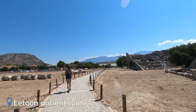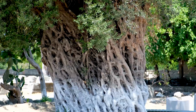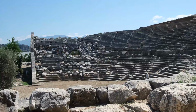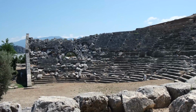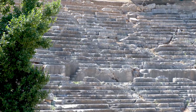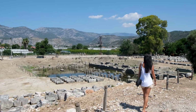For more rich Lycian history and impressive ruins, visit the remote ancient town known as Letoon. Letoon was an important sanctuary for the Lycian people, dedicated to the three national deities of Lycia: Leto and her children Artemis and Apollo. It has a number of temple ruins which were built in homage to the family. It also features an impressive amphitheatre.